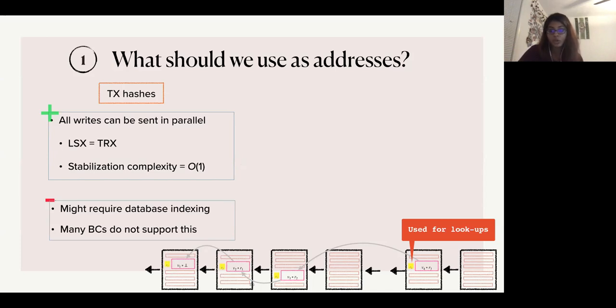However, there's a problem. Many blockchains, actually, I do not know of any blockchain, that allows you to look up using transaction hashes. The problem is that the nodes would have to keep a database of transactions for fast lookup purposes. That requires a lot of memory, and that's why they do not allow you to do that.